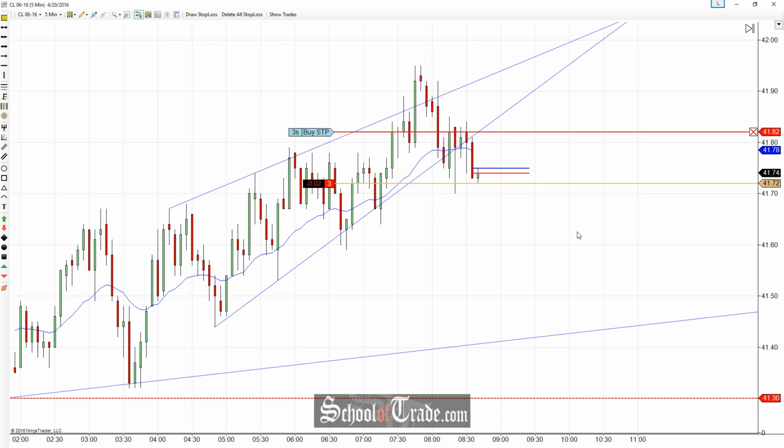Now, the reason I like this as a short right here at 72 is because we haven't hit those buyers' stops yet. Their stops are likely underneath that low, maybe a couple swings back on those lows, so I'm looking for a stop run move to break this down aggressively lower to potentially push all the way down to this rising area of support.